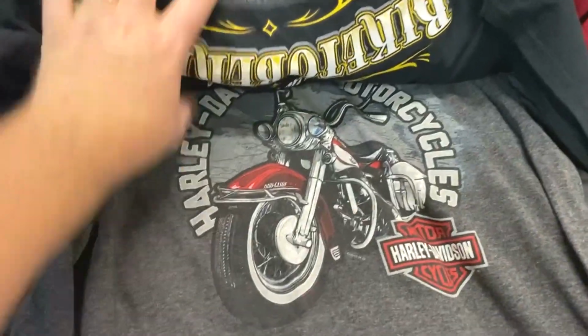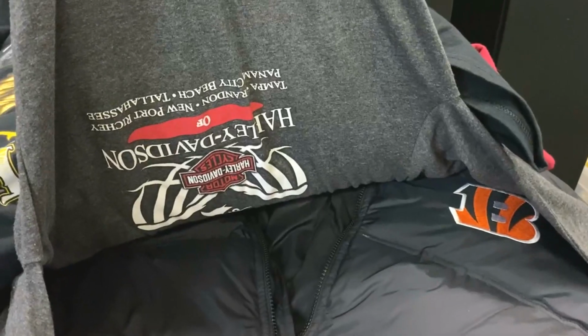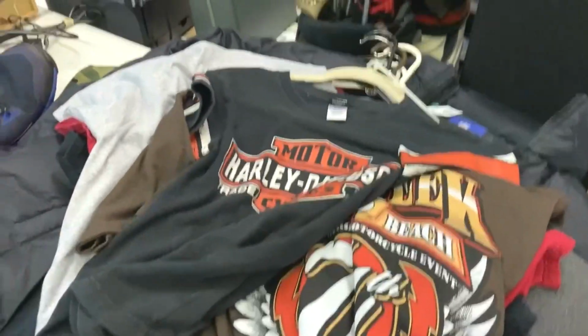This one's pretty cool. It's really clean. That's a nice Harley shirt, 2017. And then it says some more stuff on the back there. So I got all those shirts for only $5. And this shirt alone right here, I would have paid $5 for. Thought that was cool. So that was a decent deal.